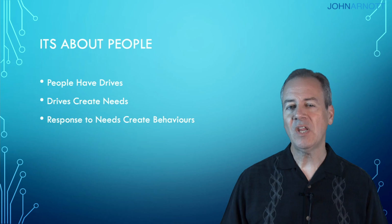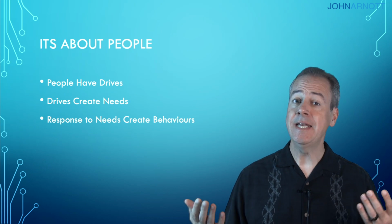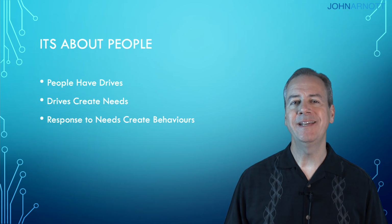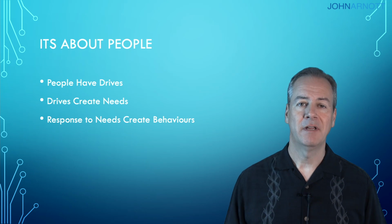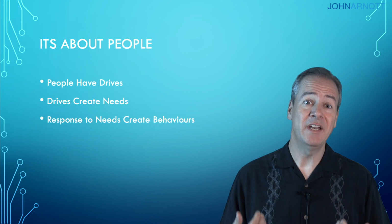The predictive index is a personality profiling tool that organizations use to help teams of people work better together. But how is it broken down? It's all about people. People have drives. Drives create needs. A response to a need creates a behavior. And the predictive index helps to understand these things within an individual.